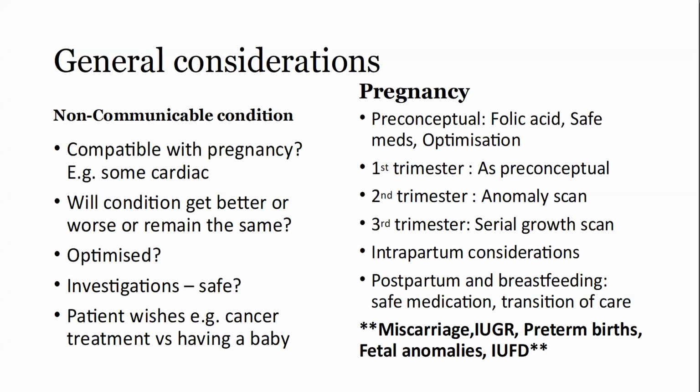And then will the condition get better, worse, or remain the same? Different conditions behave differently in pregnancy. Have they been optimized by the primary caregiver, the GP, the family doctor, or the MO, or your physician? Then some investigations we do in pregnancy, are they safe? I left out an important one, the medicines that the patient is taking, are they safe? They could be teratogenic. I also left out another important one. I'll update my slides. Lab values do change in pregnancies. So the ones that were in the non-pregnant situation might not apply in pregnancy.